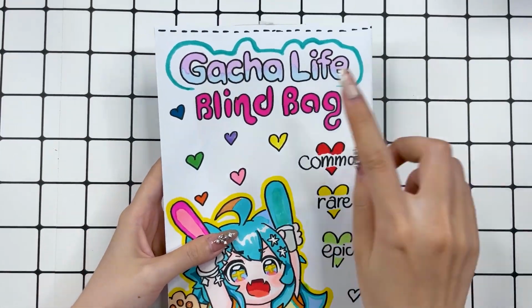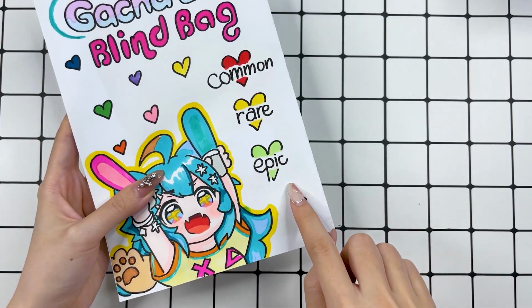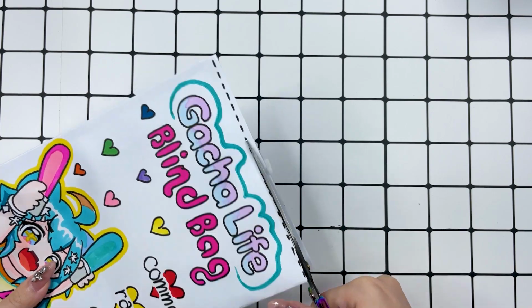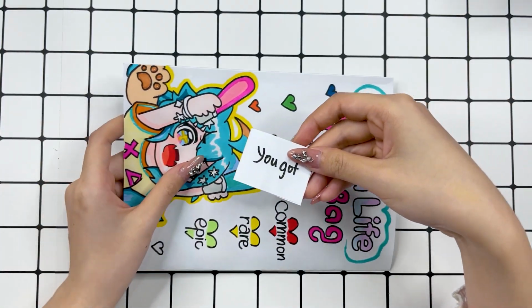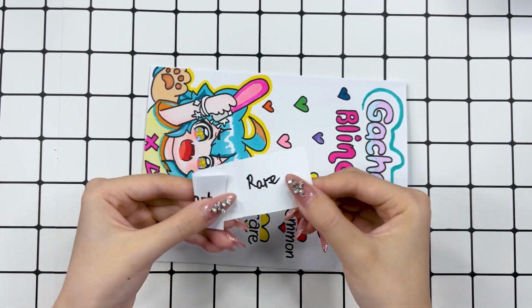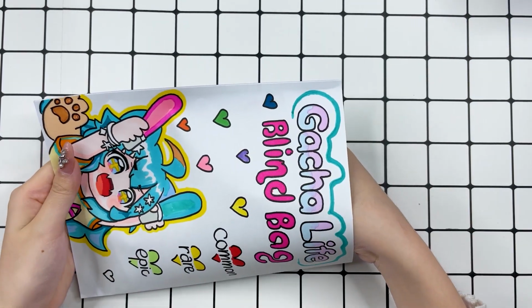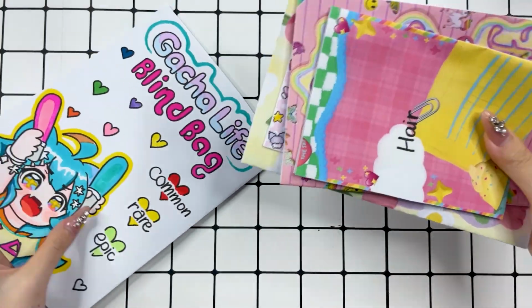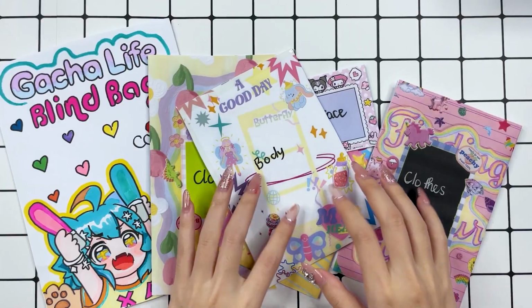Today, I will unbox this cute Roblox Gacha Life blind bag. There are three levels. Let's see what's inside. Rare! Mysterious gift bags.